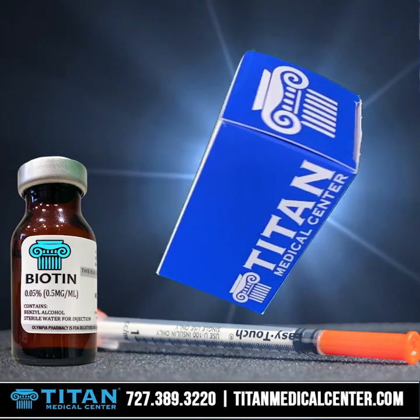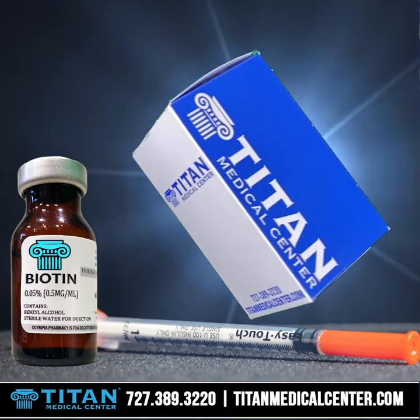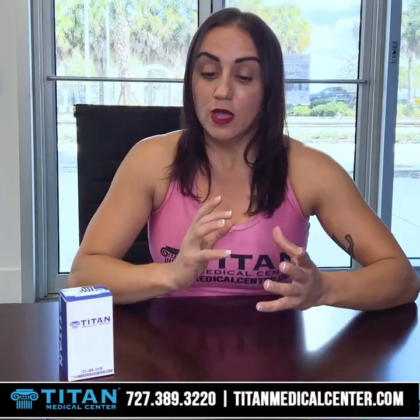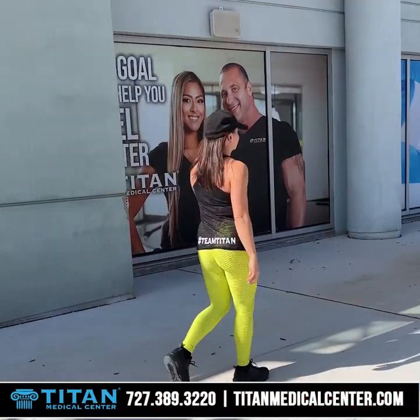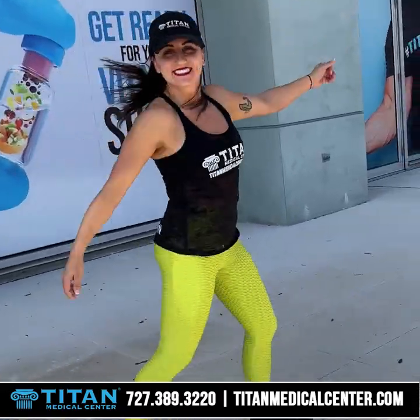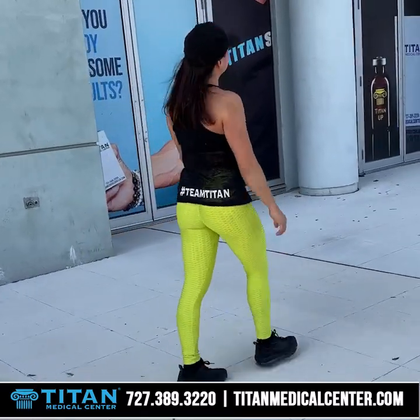Over the years, I had struggled with different aspects of health. I ended up losing a lot of my hair, so I started taking the injectable biotin about 6 months ago, and my hair is very incredible. It's actually grown back, and it's grown longer, but also thicker.